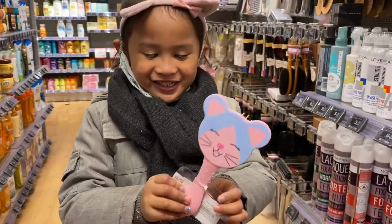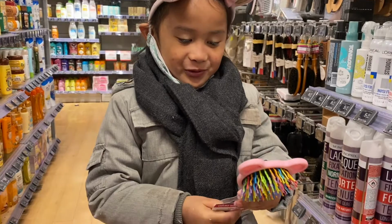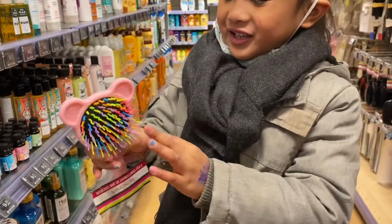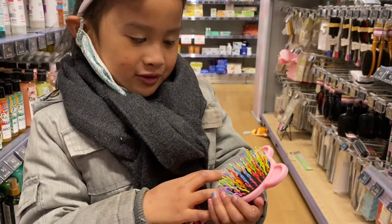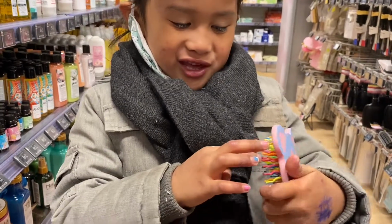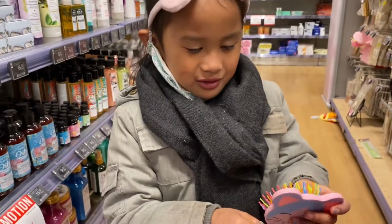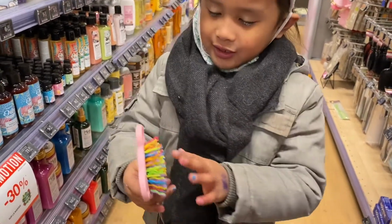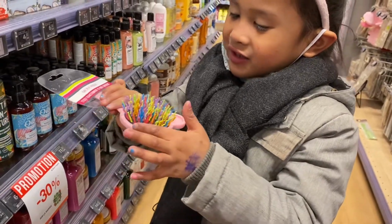What? It's a brush cat. I don't know. It's a brush cat. Is she? Wow. And here is rainbow. The bristles are rainbow, right? It's multicolor, with all the colors of the rainbow. It's a lot of colors. Wow, is it? Oh, it's so beautiful. It looks cute.